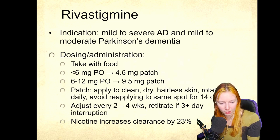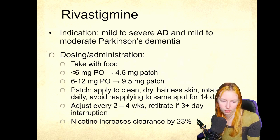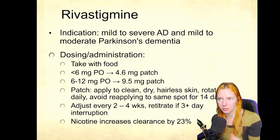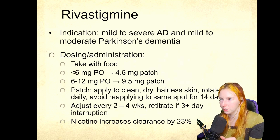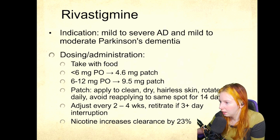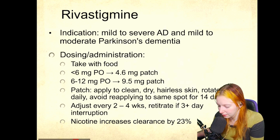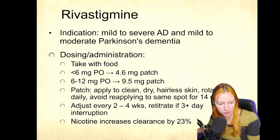There's a fairly wide variety of spaces that the transdermal patch can be placed, and the recommendation is to try to avoid reapplying in the same space for 14 days. This, again, should be adjusted around every month. You can do it a little bit sooner, but my general recommendation is once a month to increase the dose if they tolerate it well. If someone does not take their medication for 3 or more days, then we have to actually dose it back up. Okay, so that is something to take into consideration.